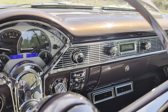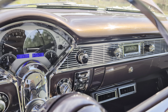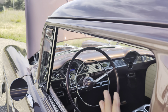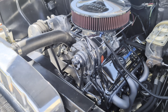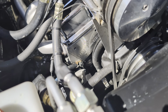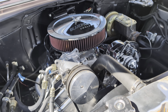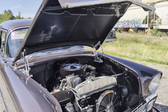So nice. Definitely nasty. 361 horse. Aluminum heads really give it the snout that you need. They're high flow. The Blueprint. So sweet.